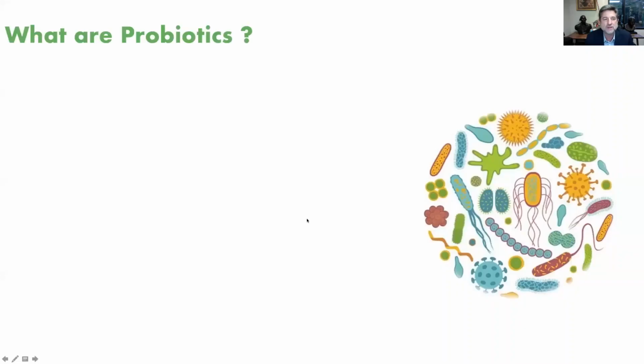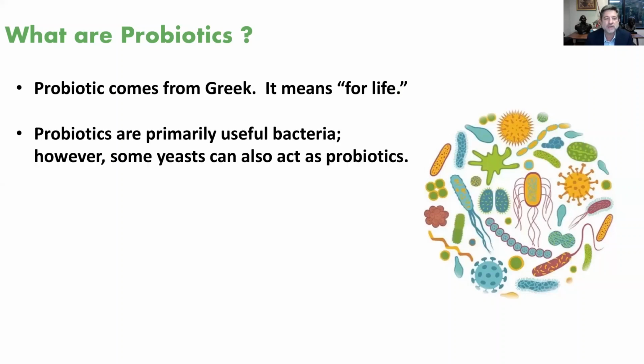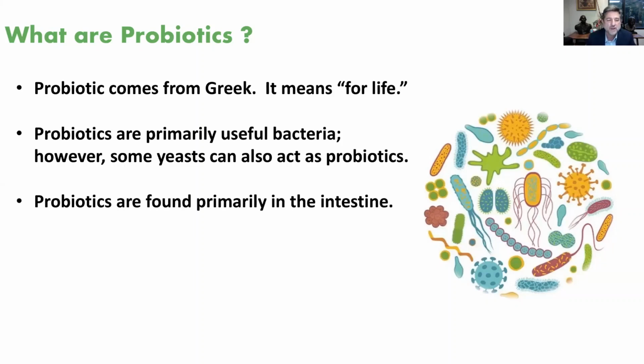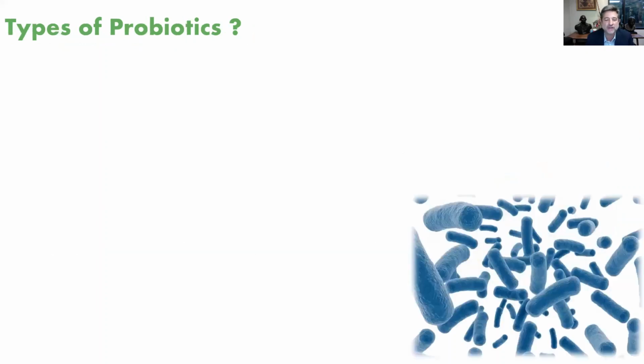So first of all, what are probiotics? Probiotics comes from the Greek word, it means for life. So probiotics are what we need for life. Probiotics are primarily useful bacteria. However, some yeasts can also act as probiotics. Probiotics are found primarily in the intestine. In fact, the home that they prefer is the lower intestine, and we'll talk about that a little bit more. Probiotics are the foundation for a healthy gut. So without probiotics, we cannot have a healthy gut.